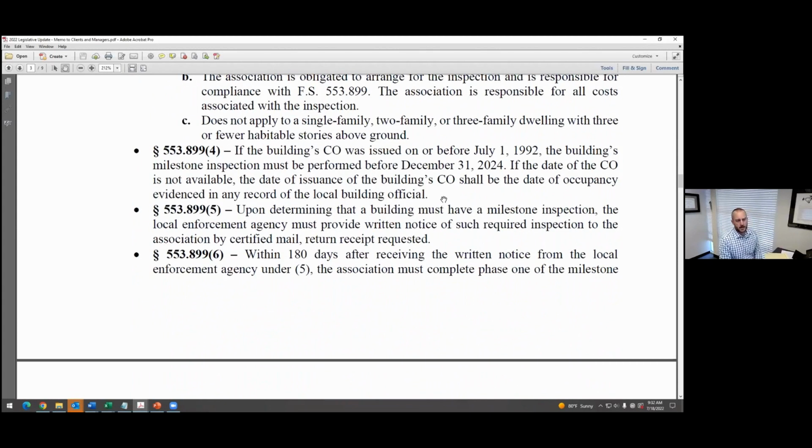Next part is that if the building certificate of occupancy was issued on or before July 1st of 92, so obviously that would put us already past 30 years, then the building's milestone inspection must be performed before December 31st of 2024. So they're basically saying that if you've already reached the 25 or the 30-year marker because your CO was issued prior to July 1st of 1992, then you've got a couple years to arrange for this, right? It's not like you're already past due or anything like that.